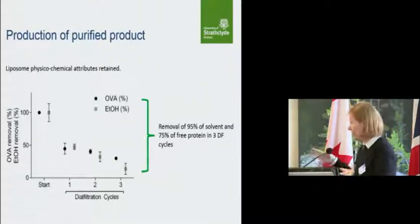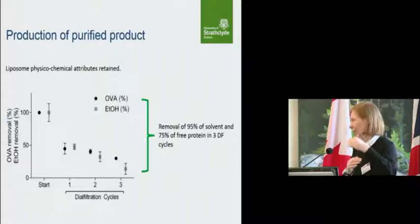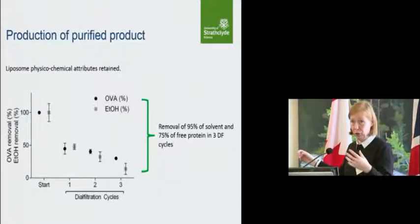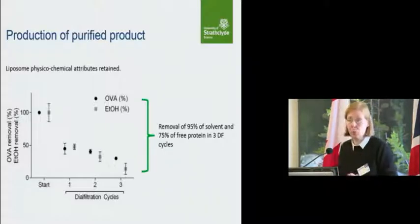And in terms of what we did, we did three cycles through the TFF system, and we've normalised up to 100% in terms of what was left in. So we didn't have 100% to begin with of ethanol and OVA we were using. But you can see we get it down to 95% of the solvent that was in there removed, and 75% of free protein that was in there is also removed. So we're well below any requirements to get this through regulatory products. So that was very exciting. So we basically have a one-step manufacture through TFF, and we have a liposome vaccine product available to go.